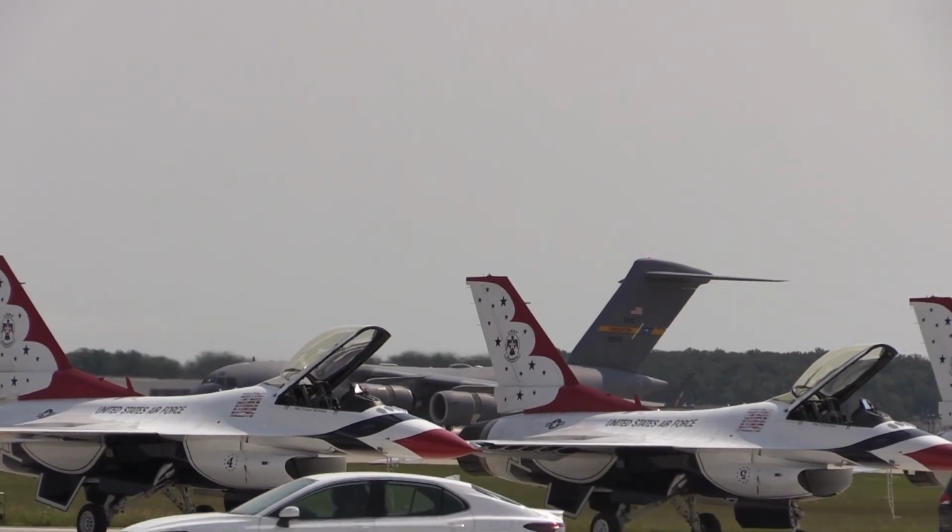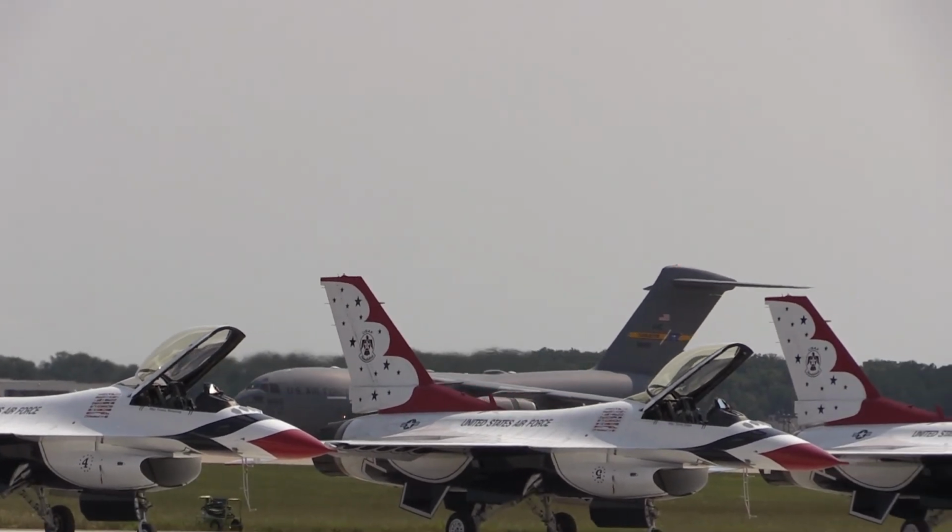C-17 engines have a unique characteristic.